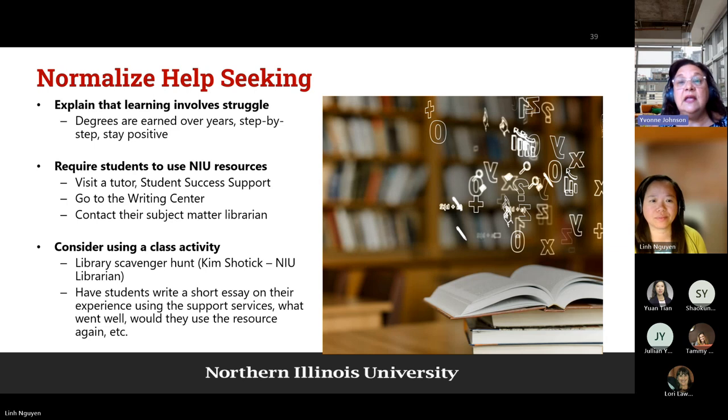And so I had her do one of these library scavenger hunts for the class, and the students said it was really valuable. So make sure that they understand they're not on their own, that other students and you and the NIU resources are there to help them.